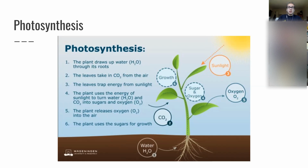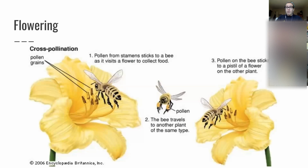So after the plant is using all these sugars that it's creating to grow, it might put out a flower. And the basic purpose of a flower is not to look pretty or to smell pretty, although they do those things in a lot of cases, but it's to reproduce. And so flowers are kind of the reproductive organ of the plant.